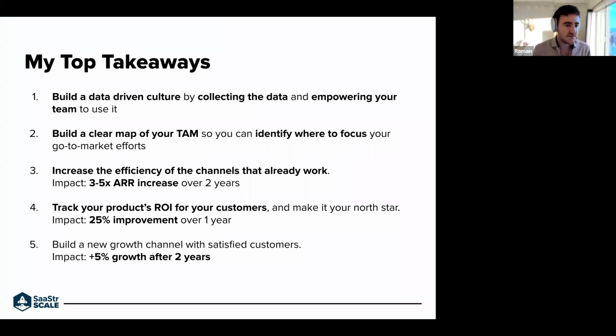So top takeaways from this session that you can apply today in your business. One, before all of this, build a data-driven culture in your company very early on, because it's much, much harder to do it afterwards, by doing two things. One is building all the infrastructure: collect the data, store it in your warehouse, have a data visualization tool to look at all this information.